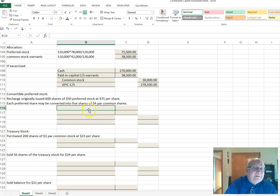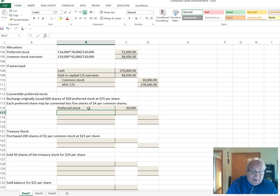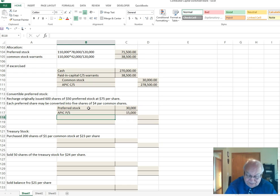So we originally have. So what are we giving up? We're giving up preferred stock. So we have preferred stock, and it was originally 600 shares times $50 a share, or $30,000. Then we also have to get rid of the additional paid in capital for the preferred stock. And that's equal to, again, the 600 shares times, well, it was originally sold for 75, so we have 75 minus the 50, or 15,000.